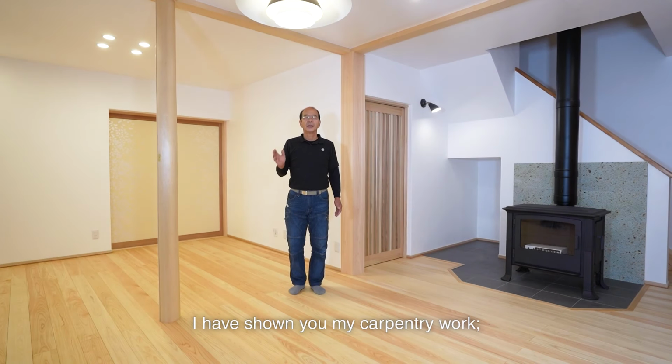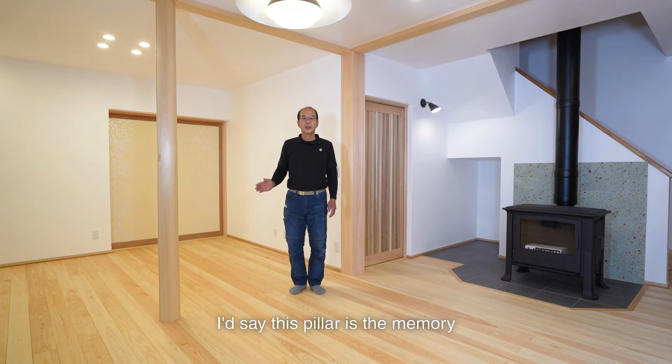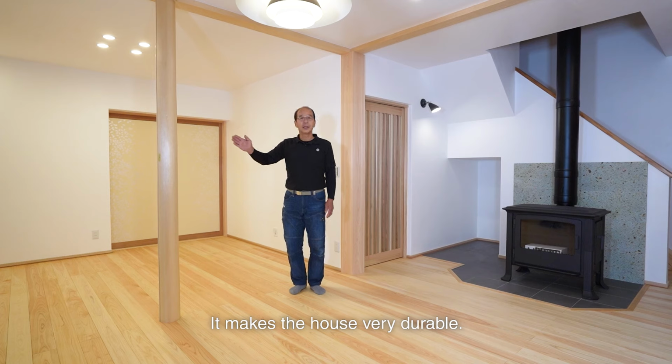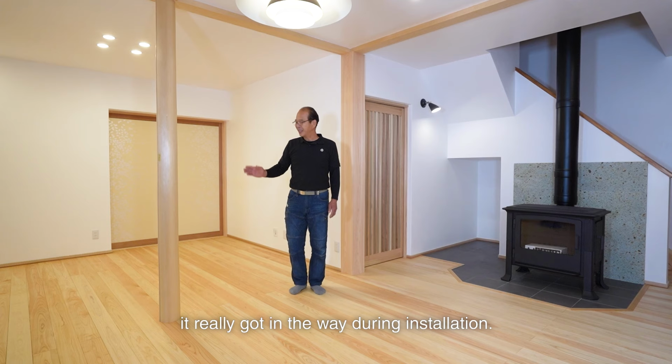I have shown you my carpentry work. It was completed 2 months ago. Thanks to the cooperation of the other artisans, it has been finished beautifully. I hope the owner enjoys this home for a long time to come. I'd say this pillar is the memory of this house. It makes the house very durable, but I remember that it really got in the way during insulation.